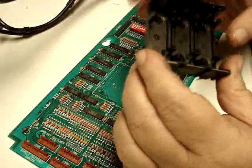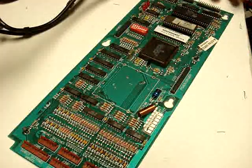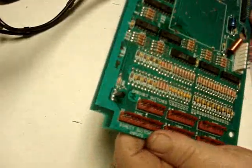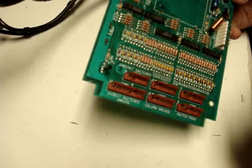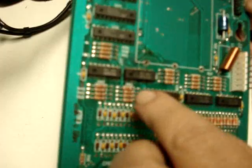So I've already ordered a new battery holder, which hasn't got here yet. So hopefully it'll come in the next couple days, and it'll probably get here in time for us to reinstall it. Now, I don't know if you can pick this up in the camera.